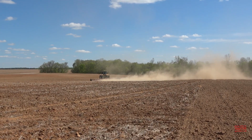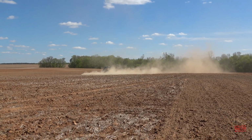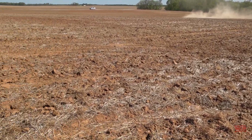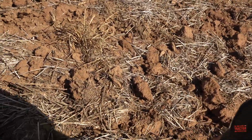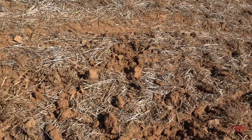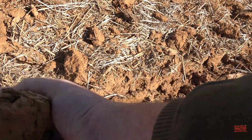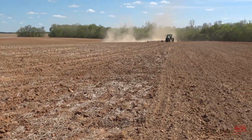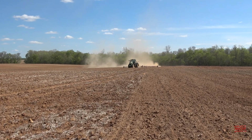As the harrow is working, we can take a look at the ground where the applicators have run. They roughed up the surface, applying the anhydrous. We can see there's still the soybean residue and the wheat stubble here on top, along with these clods of earth. They're hard, and now when this harrow comes through, it's going to smooth it out for the planters to have a good firm surface to run on.